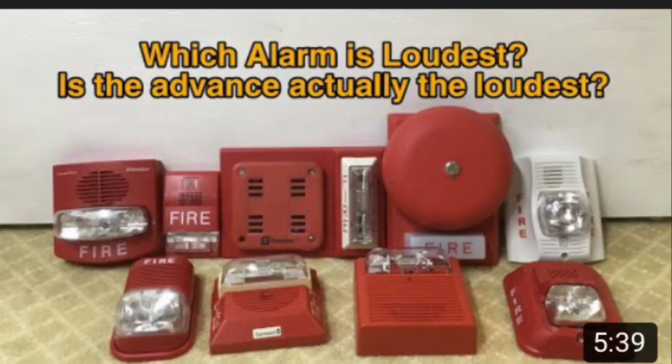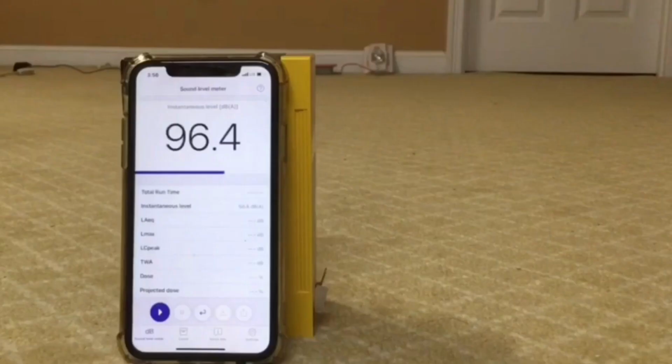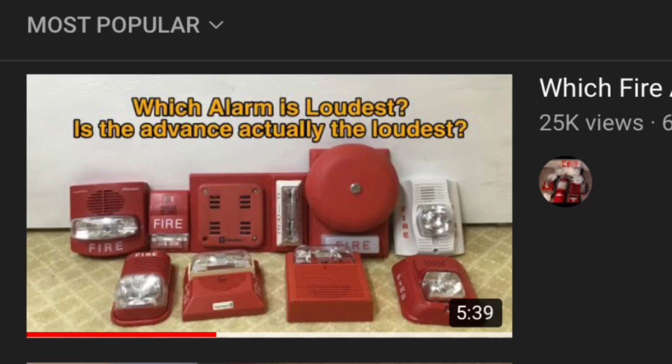If you'll remember, a few months ago you might remember a video called Which Fire Alarm is Loudest, where I compared alarms to determine which one was loudest. In that video, we determined that the Wheelock NS and AS was the loudest, and that the Spectralert Advance was not the loudest alarm. However, that video ended up becoming my most popular video, and I get comments day and night asking me to do a different video comparing some different alarms such as older devices. And that's exactly what we're going to be doing today.